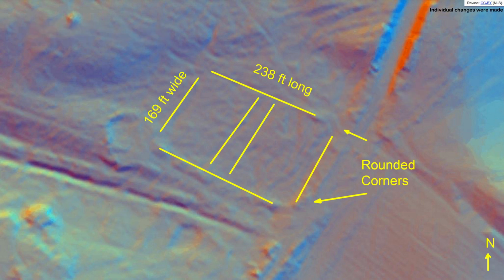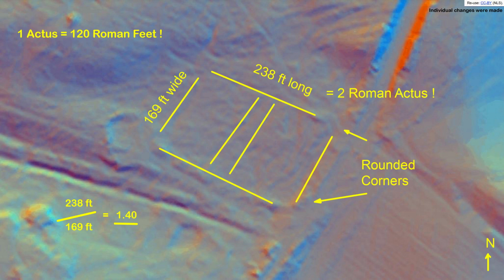The length of the major wall of our camp is extremely interesting. It measures almost exactly 2 actus. 1 actus is precisely 120 Roman feet. So perhaps you can imagine the soldiers using a long piece of string, 120 Roman feet long, to accurately mark out the perimeter of the camp. I really can't imagine that this is just a coincidence.